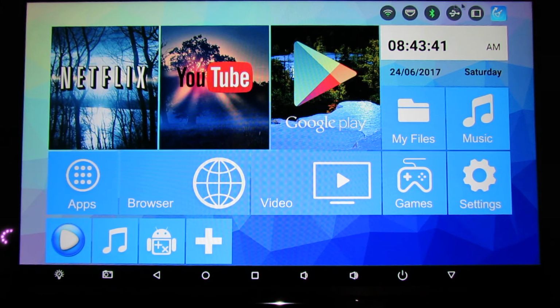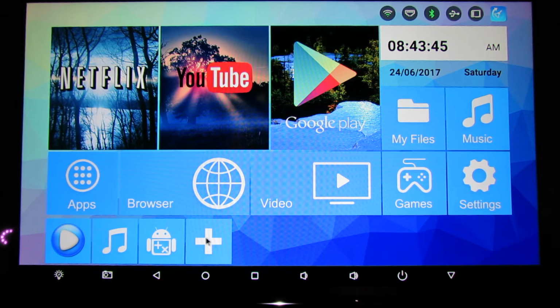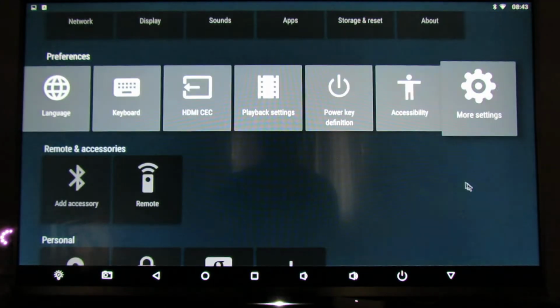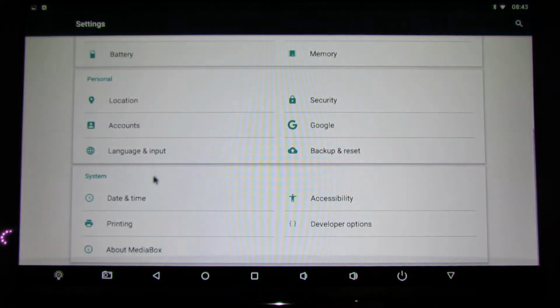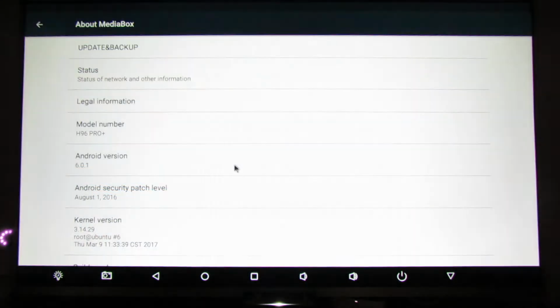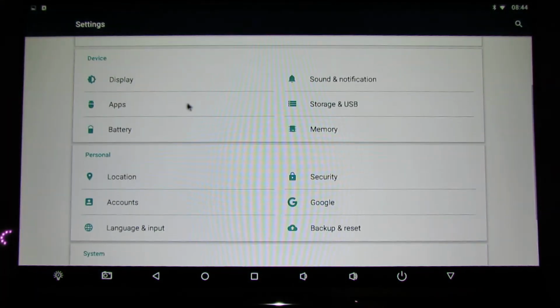In this video we'll test in Antutu benchmark the new H96 Pro Plus Android TV box. Let's take a look here in settings about media box. So we have H96 Pro Plus model number, Android Marshmallow 6.0.1, stock firmware, 3 GB of RAM and 32 GB of internal storage.